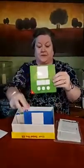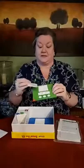Let's try a few. You'll see there's a nice picture on the front, and this one is net, and it has 3 phonemes, n-et. On the back, you can see it gives you the answer. We always like these to be self-checking if possible. So what you do with these is the student would take this card. Let me find my 3 phoneme cards here. Okay, here we go. They would select this card.